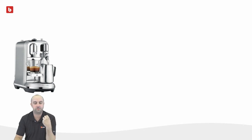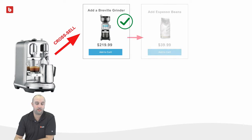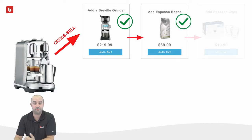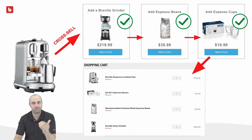They're buying that espresso machine, you cross-sell them the grinder, they say yes, and then you say, okay, great, how about also some espresso beans? They say yes, great, how about some espresso cups? They say yes, and then in the checkout, you're left with this. So now you've actually got 4 items in the checkout from that one initial offer.